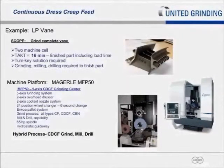Our solution was our Mägerle MFP50. It's a 9-axis continuous dress creep feed grinder. The 9 axes come from 5 axes of the grinding system, plus 2 overhead and 2 on the CNC nozzle. All 9 of those are controlled via the CNC control. We have a 24-position tool changer, pallet system, mill drill capability, 65 horsepower spindle. So it's a very well-rounded grinder for continuous dress and other processes to make it a true multitasking, multi-feature process.